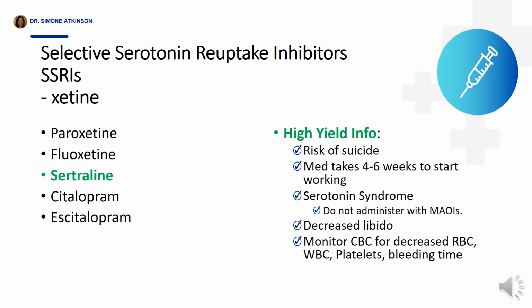So you do want to be monitoring for that, and ask the client if they're having suicidal thoughts, and are they planning to carry it out if they do have suicidal thoughts, so that you can intervene early. SSRIs also have a decreased libido effect for the client. And we also want to monitor their CBCs for decreased red blood cells, white blood cells, and platelets, and we need to monitor their bleeding time.